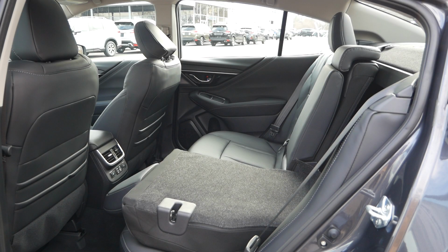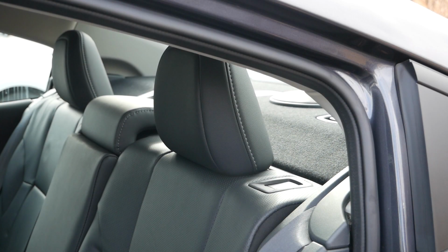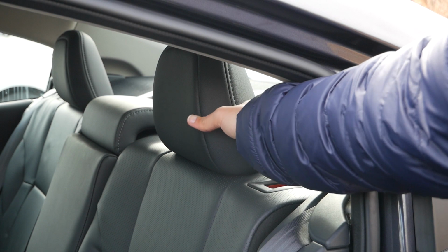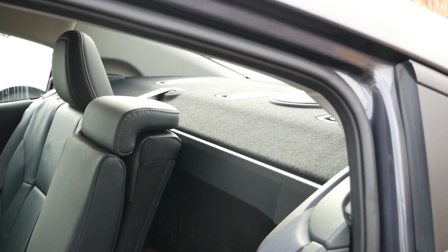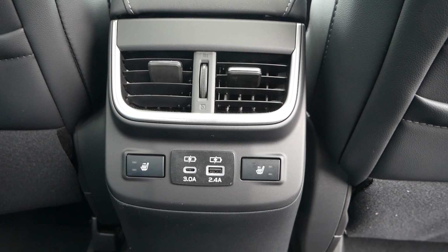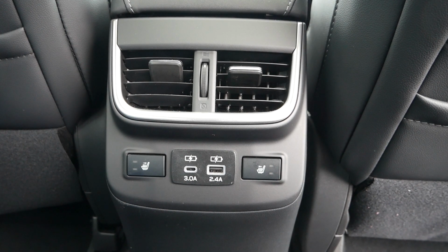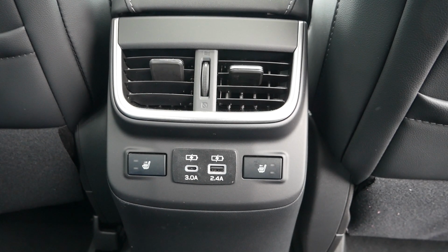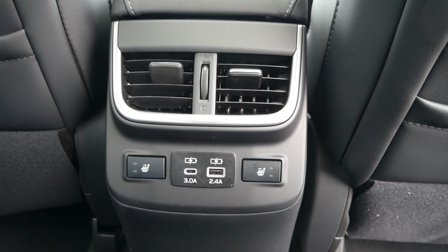As we take a look at the back, the rear seats are a 60-40 split, with release tabs conveniently located within arm's reach. By pressing down on these tabs, the seats will fold quickly and easily. Passengers in the back will get 2 rear air vents, with a dial in the middle controlling airflow. But some Legacy models will have 2 level heated outboard seats to keep passengers warm in the winter.